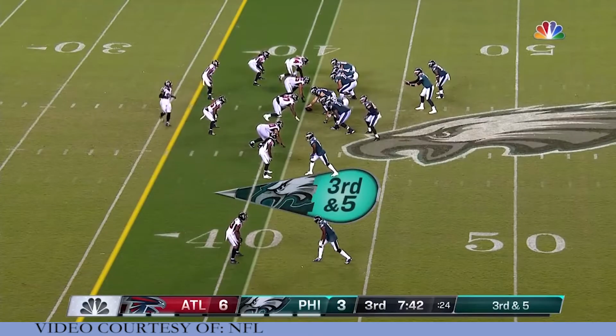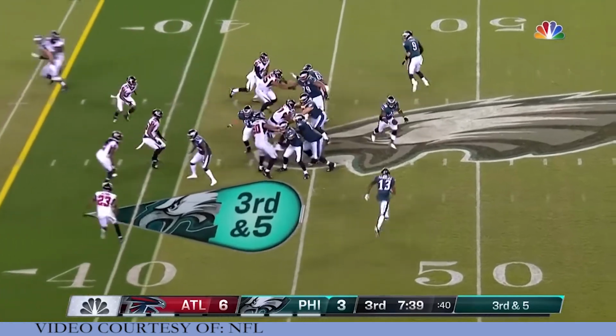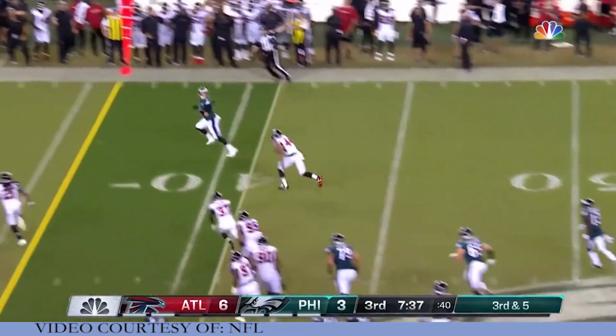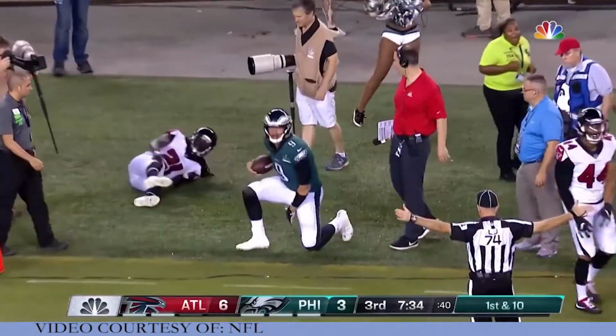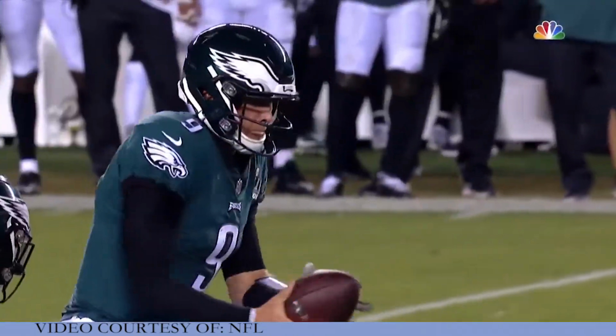Quarterback Nick Foles hands off to running back Corey Clement, who throws a lateral pass to wide receiver Nelson Agholor, who then throws it back to Foles, who picks up a first down. Here's a closer look.